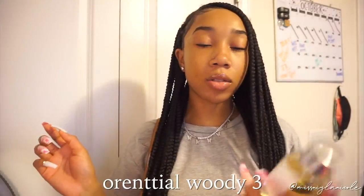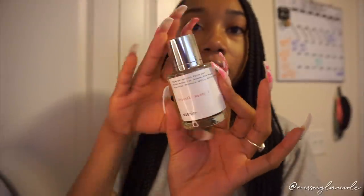So the first scent that I have is this one. It's called Oriental Woody 3. So this is what it looks like. I really love their packaging. It's very simplistic and just clean. Like I said before, they all come with this little card. So they give you information about what's in the fragrance and also the inspiration. So the inspiration for this one is Chanel Chance, which I have.